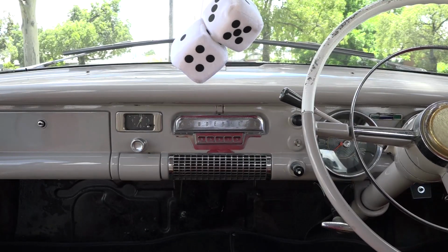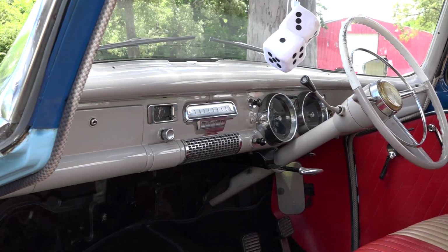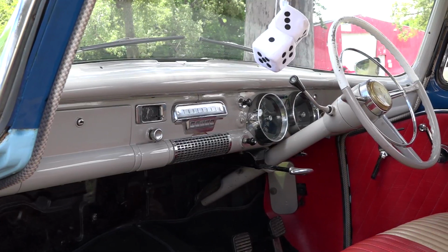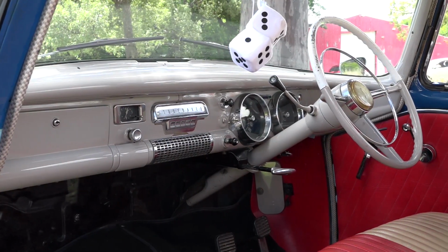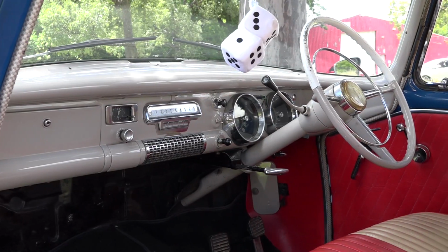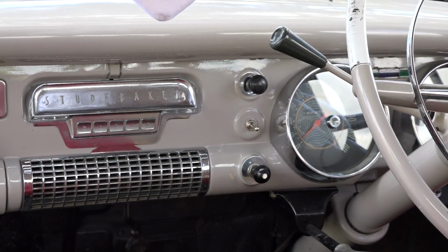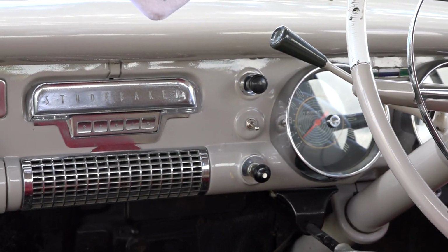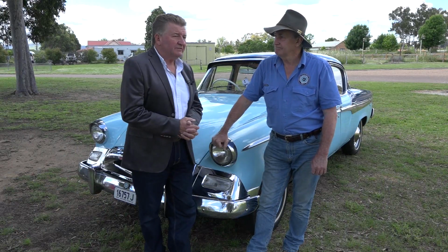These cars were made right-hand drive from the States and sent out. Most of their production was in South Bend, and others were made in Canada. As far as I know, this one was made in America, not Canada, and sent out already assembled in a container. Wow, it's interesting, isn't it?